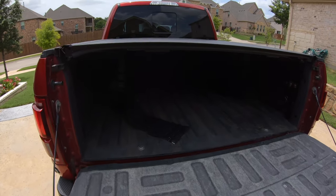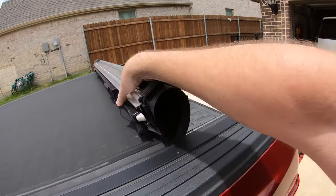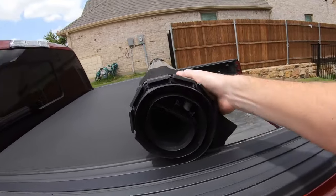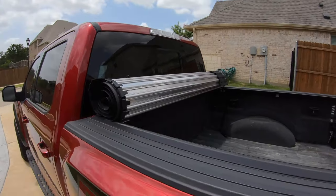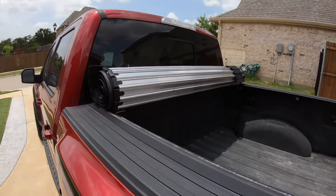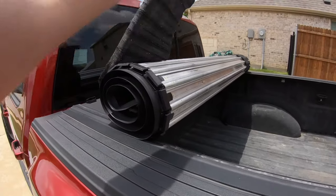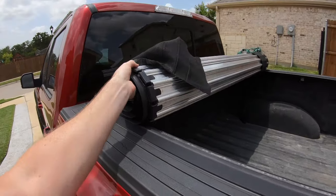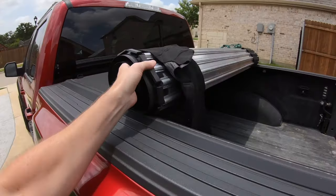So this is a BAK Revolver X4 rolling truck bed cover. It rolls up like this, out of the way, and I like it because unlike some of the other rolling mats on the market, it rolls up outside the truck bed and not into it, taking up space in your bed. The only problem is that every year when it gets hot, this felt right here unglues itself from the bed cover and falls down, creating a big sticky mess.